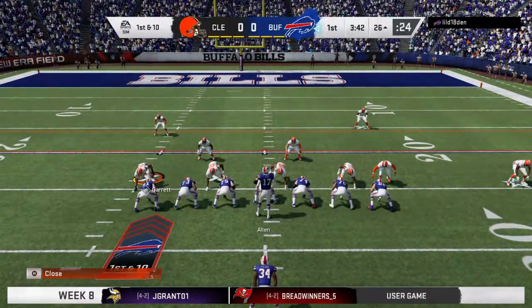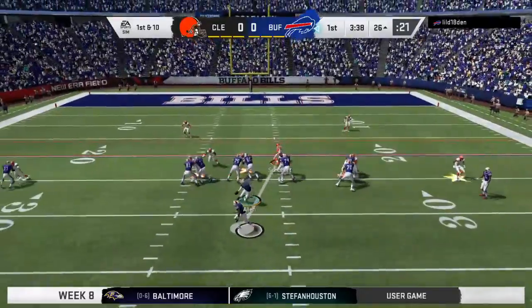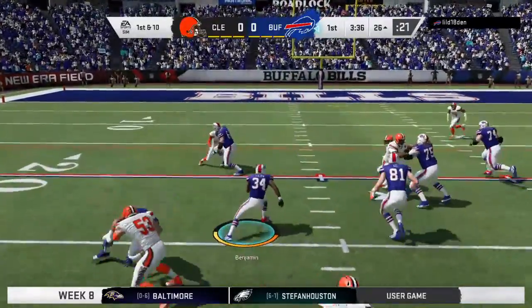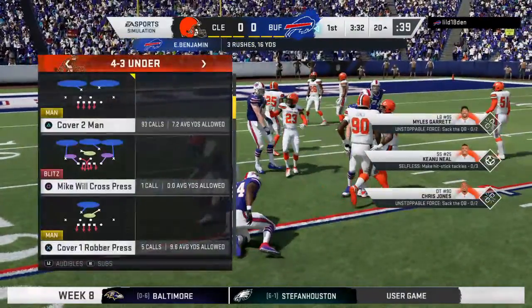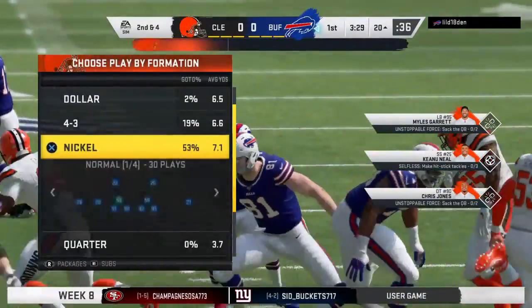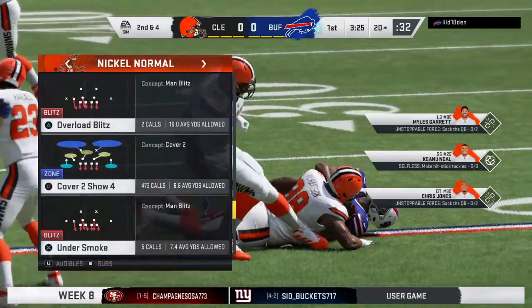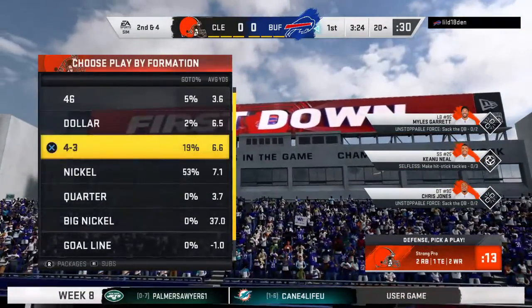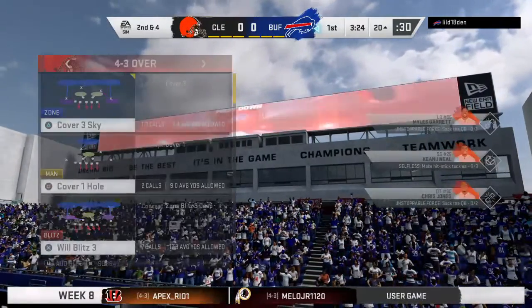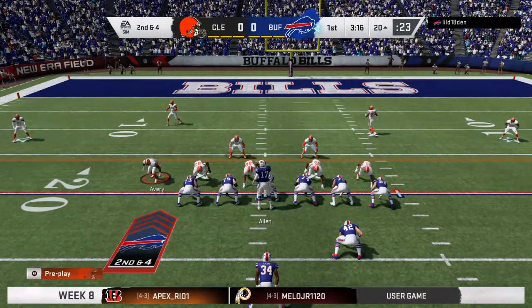First and 10 at the 26-yard line. Watch the slant. On 1st down, Benjamin. They get him to the ground right on the cusp of the red zone after a pickup of 5 or 6. A quick burst there, and he nicely bit off a pretty decent gain. Brings up 2nd and 4 at the Browns' 20-yard line. The last run got 6, now 2nd and 4.